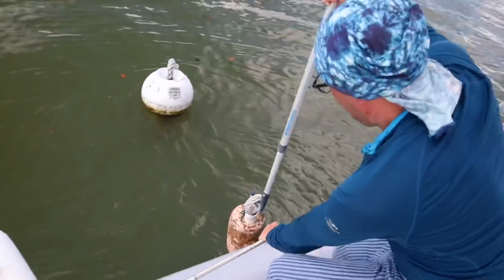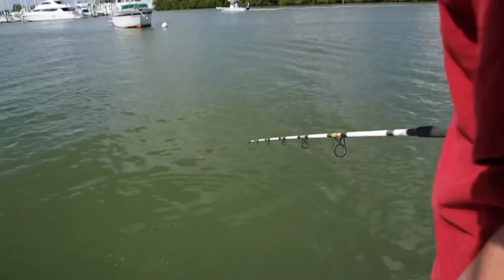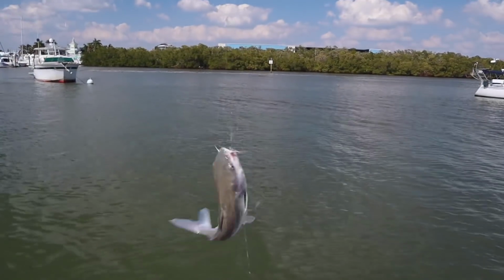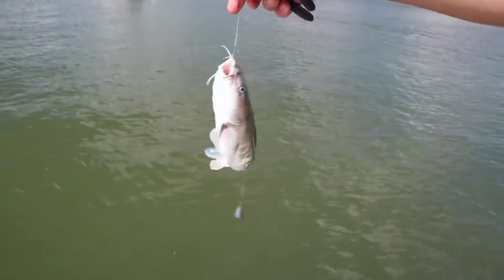Okay, Arthur's gonna grab the ball for us for the first time. Good job. We caught a fish. It's the stinkiest of all the fish you can catch. It's a catfish, right? Yeah, a hardhead.